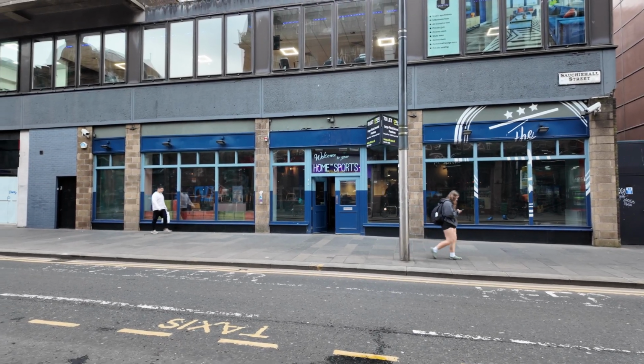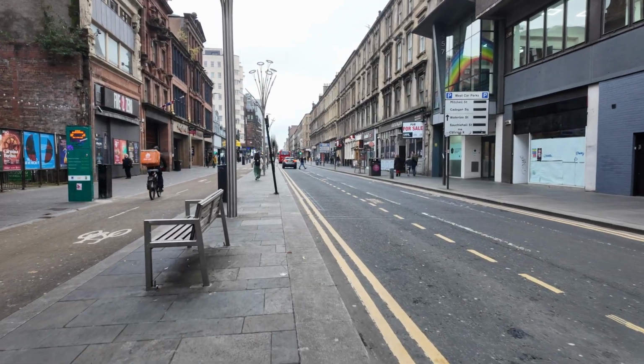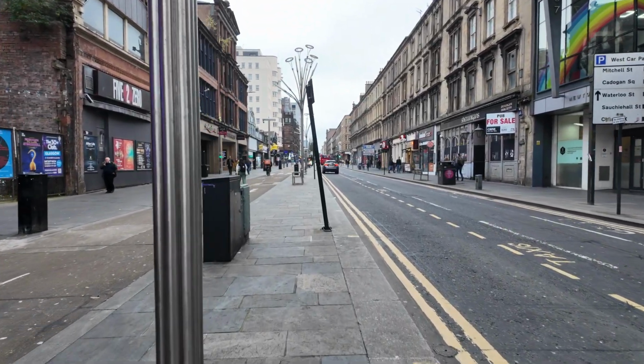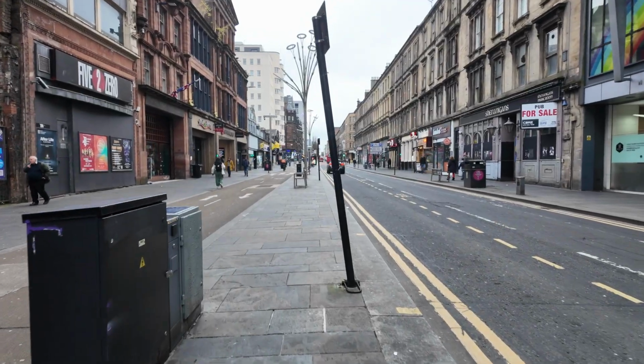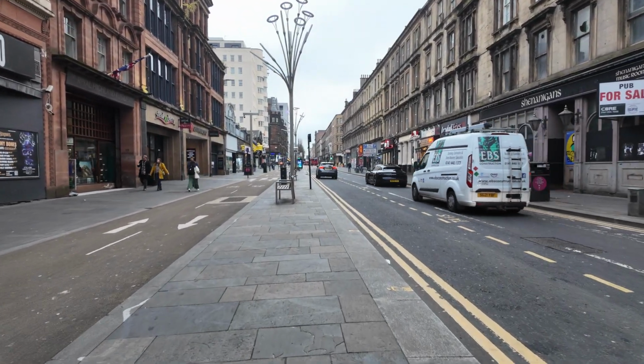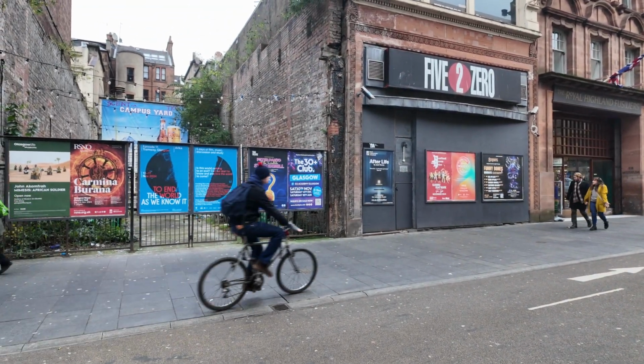The closure of many businesses on this street is the result of the economic downturn that Scotland and the rest of the UK has faced over the years. Hopefully, we will see more businesses opening up as the street continues to be redeveloped, although the spending habits of many people have also been hindered by the recent cost of living crisis.